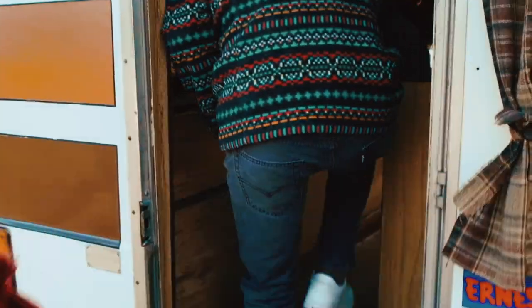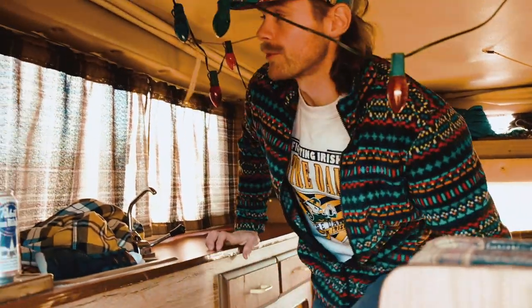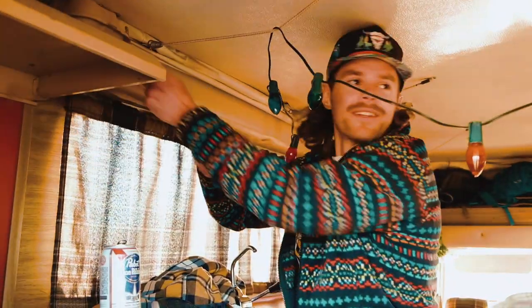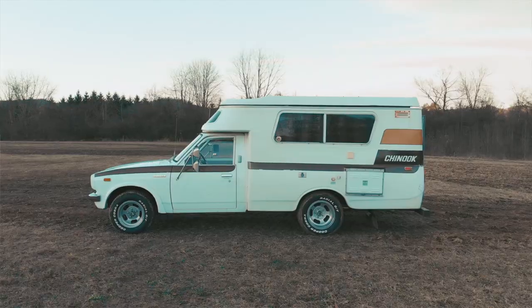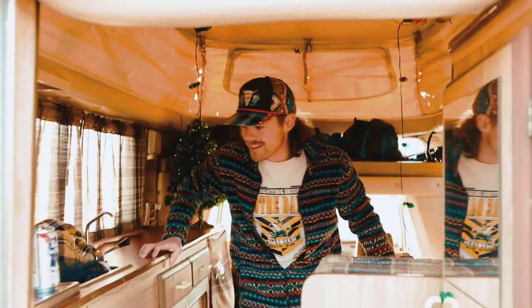Right now we got Christmas lights and the tree inside. But it's just got straps. I mean, it's pretty old school. It's just got straps that hold this top down. Kind of sketchy, but it works. And then just like that, now you can finally stand up.